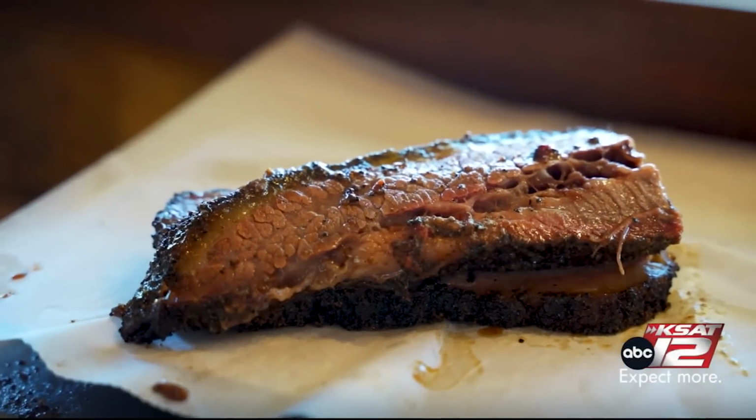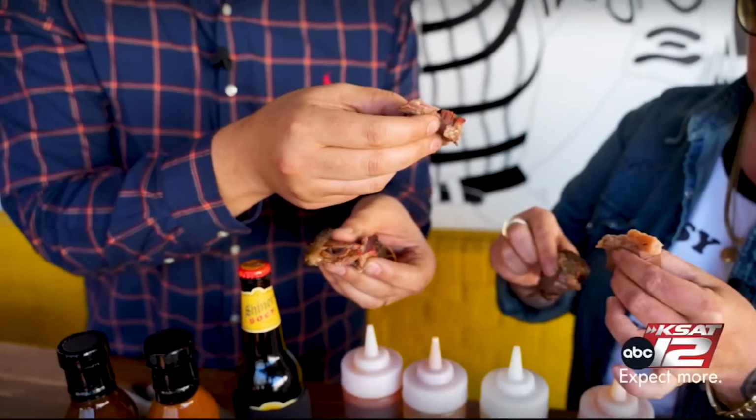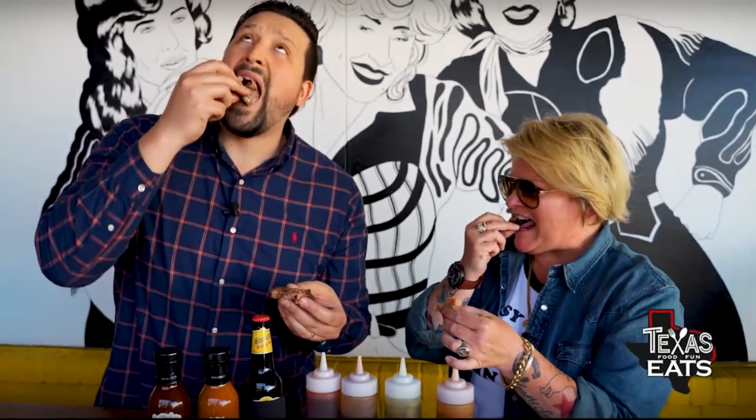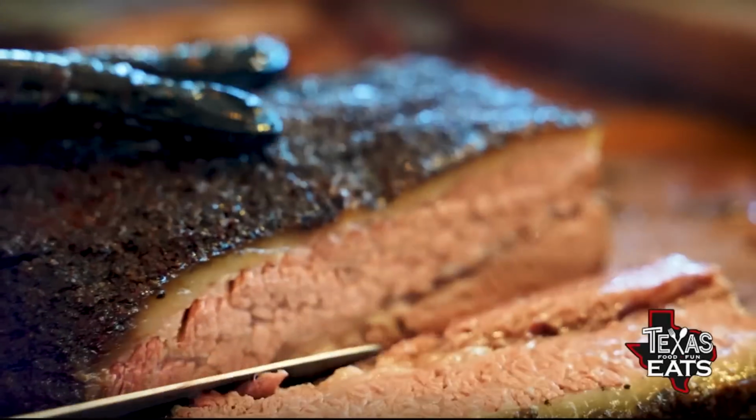We use an all-natural brisket. There's no hormones, grass-fed, little happy cows. Holds up on its own weight, and I can already tell it pulls apart. Cheers to you. Cheers. That's the brisket. That's the real deal. Great job, Chef. Thank you.